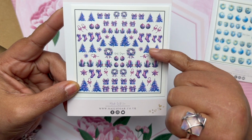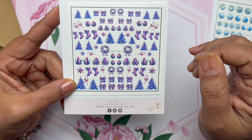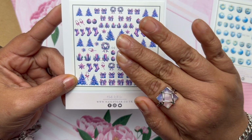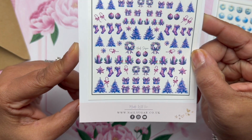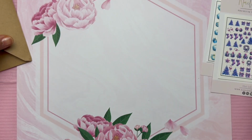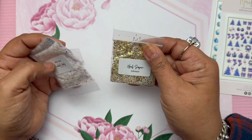So you would just cut the image that you're going to use. And then I do it with a stamper. And then I just wet the back and then put it on the nail. It's a trick my nail sister Jess showed me how to do. Just beautiful. And then she got some glitters for us.